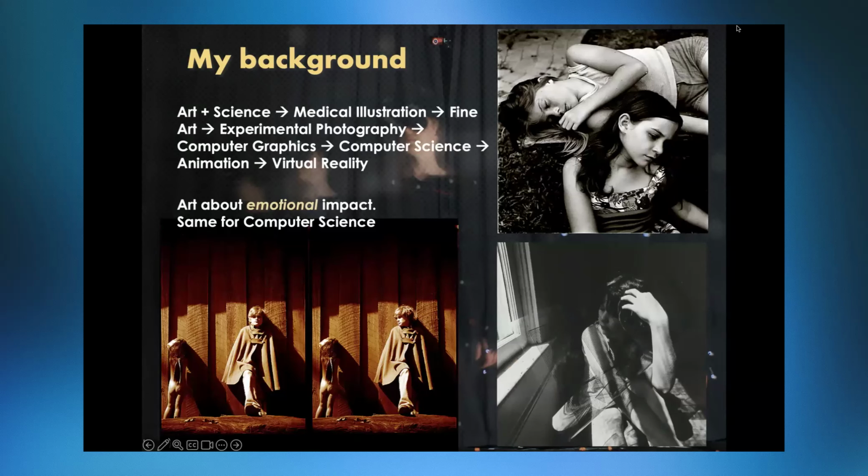So a little bit about my background. I'm going to collapse everybody's window here for a minute so I can see my slide. Since I was a small child, I've always been interested in both art and science. I thought I found a way to combine them in higher education by studying medical illustration. And I did do that for a while. But ultimately, I fell back into fine art because medical illustration was pretty confining for what I wanted to do.